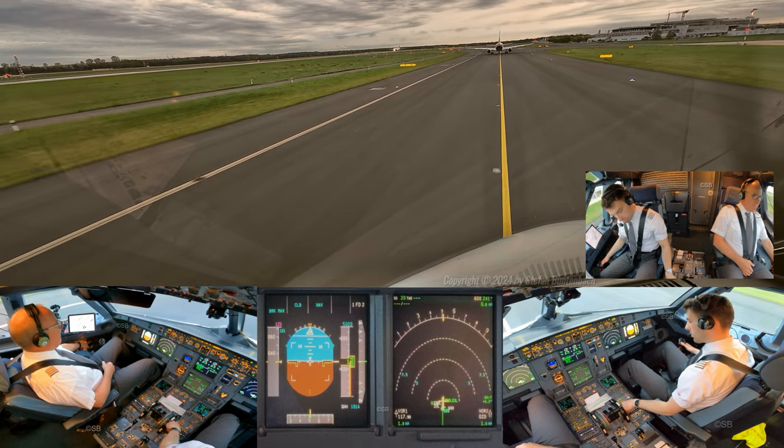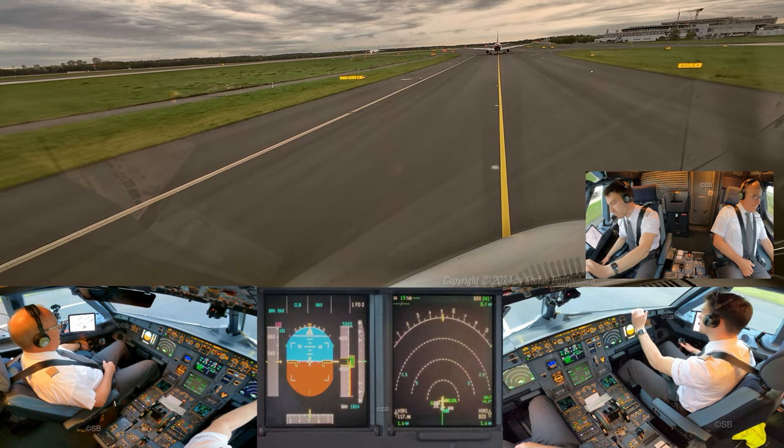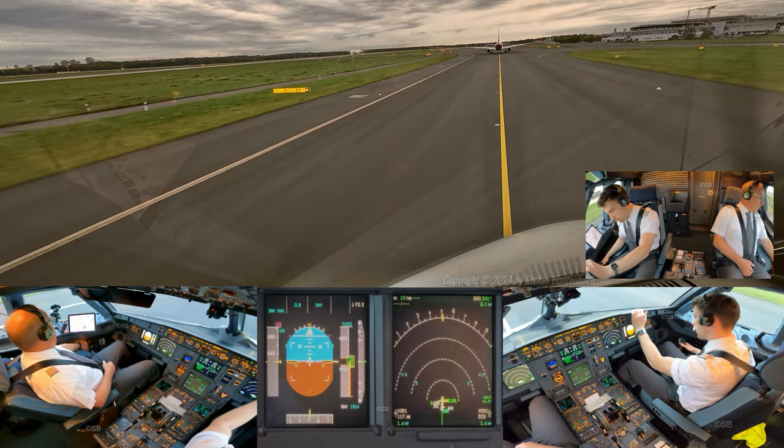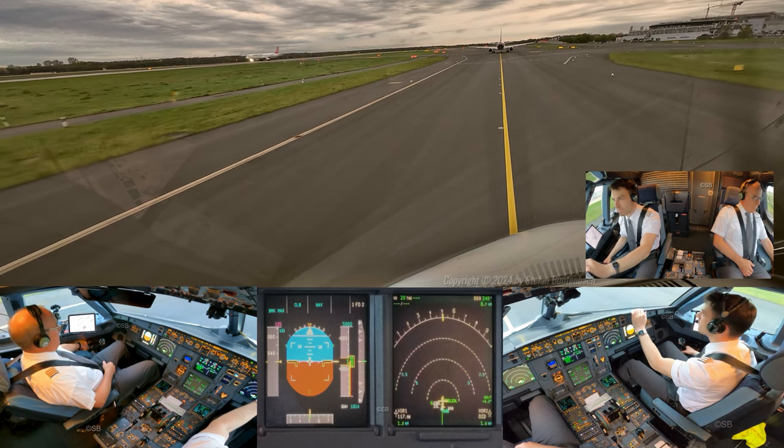Five Hotel Kilo, tower 118.305. Ciao. Ciao, good morning, Eurowings 5 Hotel Kilo, ready in sequence. Eurowings 5 Hotel Kilo, schönen guten Morgen.